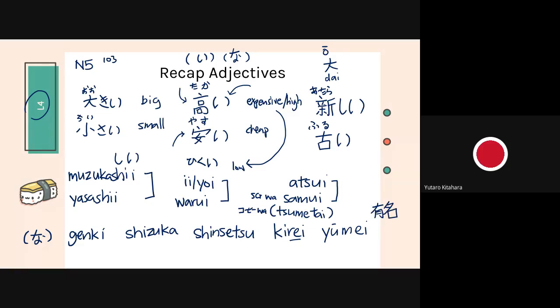Additional info, I think I told you about the particle no to join two things, right? How to say a famous person? Can you all try this? Famous person. Na. Oh, na hito. Yeah, na hito. So na is to modify a noun. Hito, in this case, is a person. A famous person. Yuumei na hito.